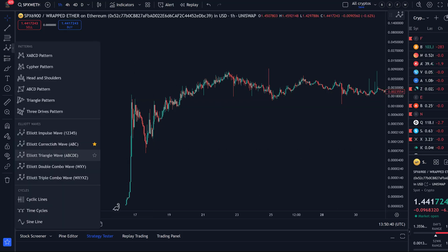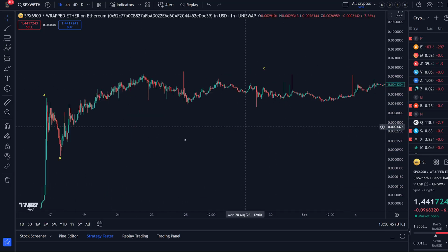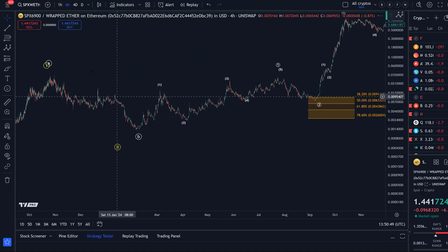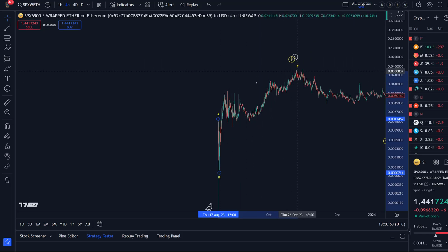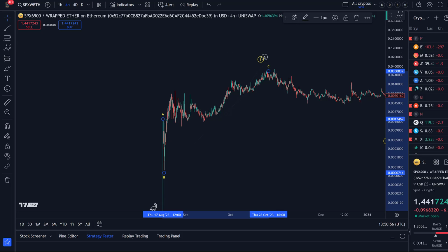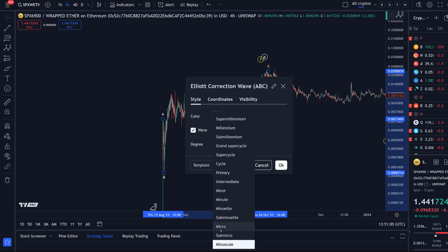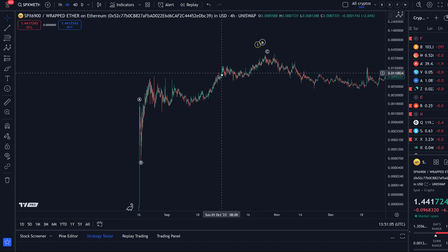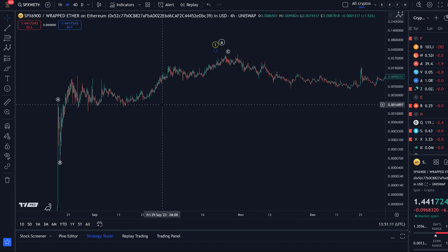So when we talk about microstructures, I would even label that as A wave, probably B wave, and then I have to go to the 4-hour now again. And then a C wave up, and that C wave might even be the ending diagonal. I think that is even the better interpretation, especially when you're in doubt and it doesn't really look right as a 5-wave move. It often makes more sense to label it as an ABC, just to be on the side of caution, right?